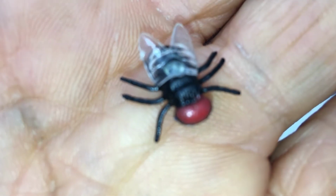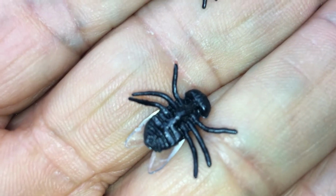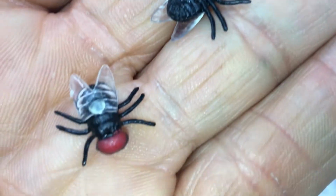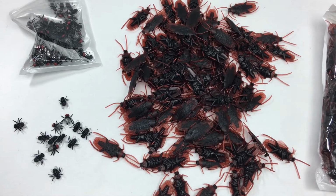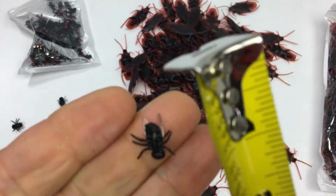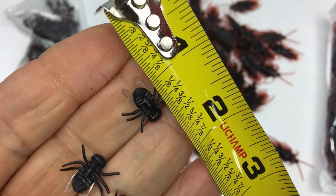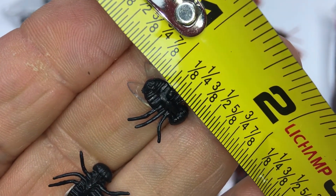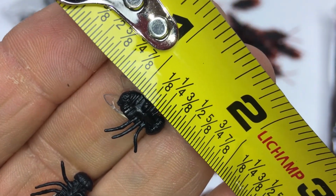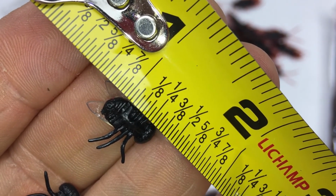But from afar, you can't tell what this is at all. It's like the fake poop, which up close looks fake. From afar, you're like, "What?" It's about that size. That's the one. A little over a quarter.